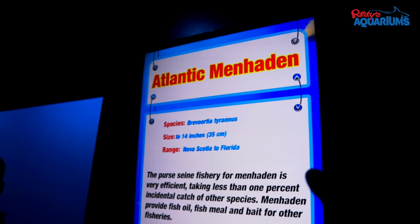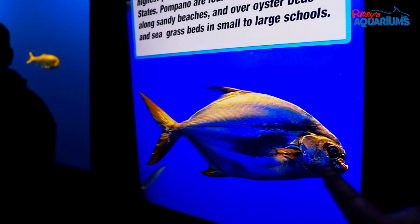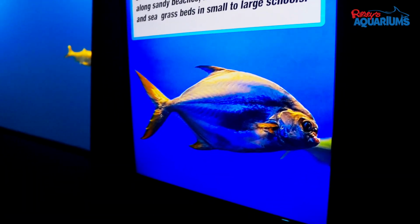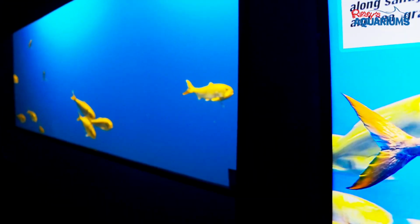These digital signs right here are really cool because it shows you what the fish looks like from a variety of different pictures, and then shows them swimming kind of behind it. So then you can find them in the tank right next door.